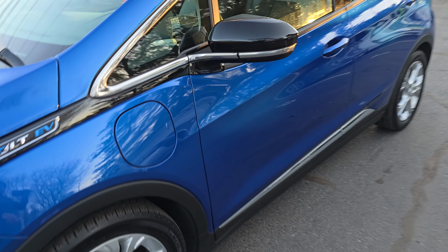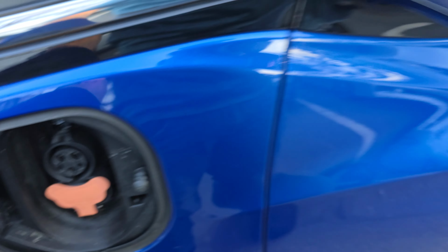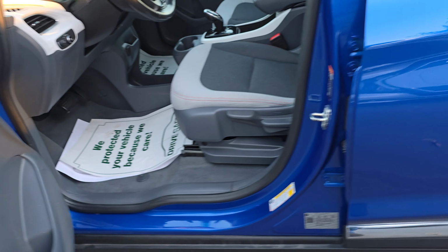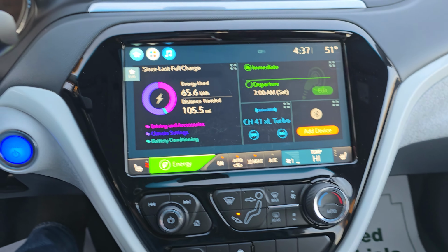Car's in excellent shape. It also has the CCS fast charge port. It does come with a charger with the certified battery update. It's also got the blind spot monitors. Blue exterior, gray cloth interior. The numbers right there. Car's in excellent shape. Gets about 270 miles or so at 100% charge.